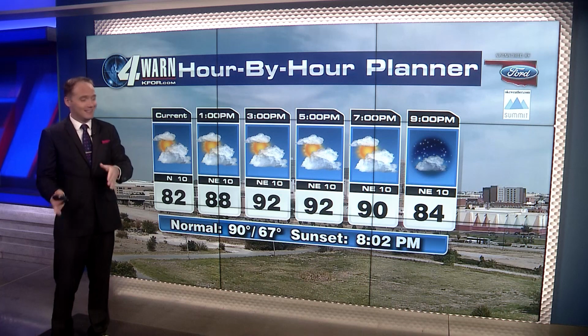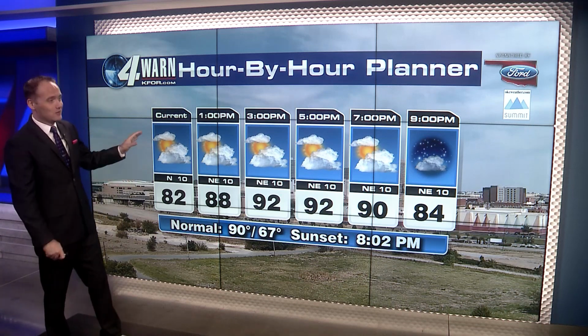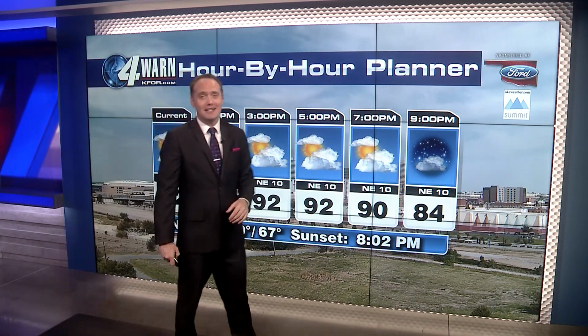Hour by hour forecast, it's the exact opposite here for Oklahoma. We'll see nice blue skies, highs in the upper 80s to low 90s. Beautiful weather here for today. There will be some 80s up to our northwest with that extra cloud coverage, but for the rest of us, we'll see highs in the upper 80s to low 90s. Beautiful weather here for your Tuesday afternoon.